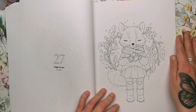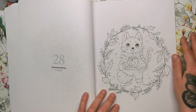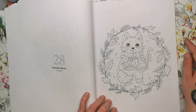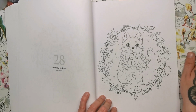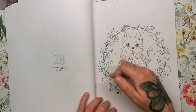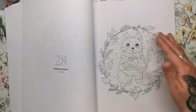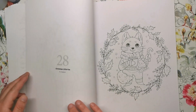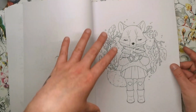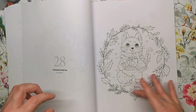Then we've got the fox girl, exactly the same thing, just a little bit more feminine. And the Christmas little fox, so big wide eyes. You can tell this is a little child, a little baby fox. What is a fox? A fox cub, isn't it? And then again you've got your wreath, which this time the fox is nestled into. It perfectly goes around the fox rather than it being, God, I'm so great at descriptions, aren't I? Rather than the fox being larger than the background, this one fits inside the wreath, so you can tell it's smaller.